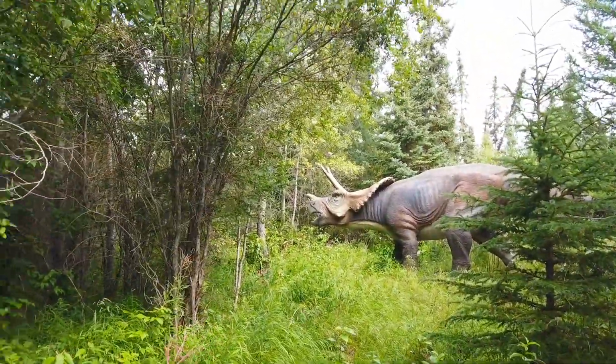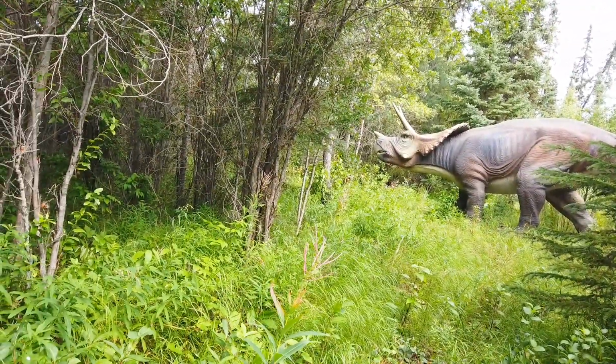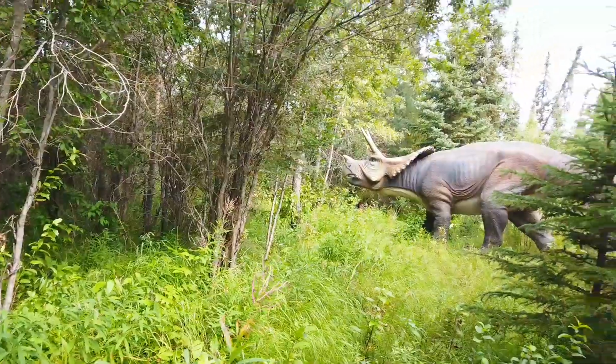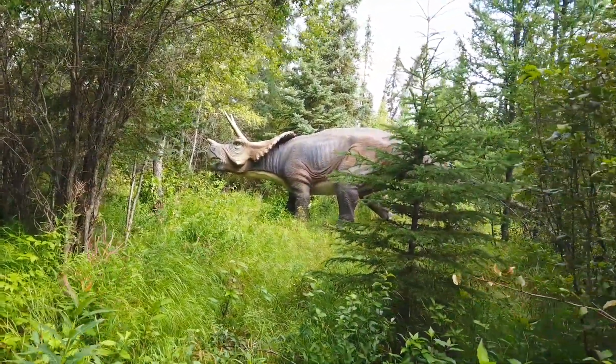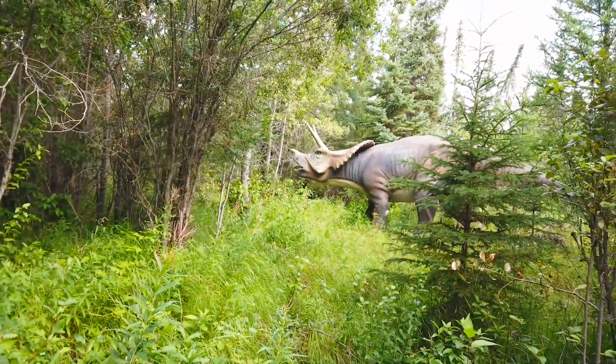T-Rex or? No, not T-Rex! You know this one? With the three horns. What is this? Triceratops. There you go! Okay, what is this? Triceratops. It's real! I never saw that before!